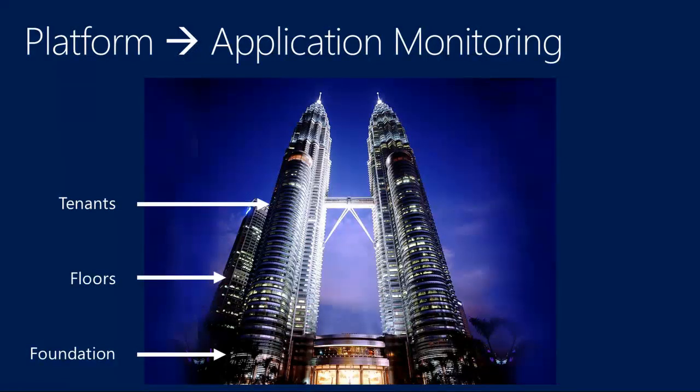So, kind of just wanted to end our presentation by giving a quick overview. That's the Twin Towers from where I came from. I come from, not I came from. I'm still alive.